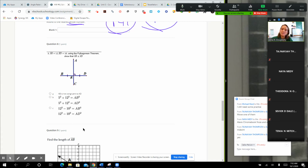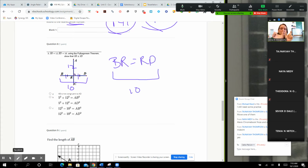Question number 8. So if we want to use the Pythagorean theorem like we just did, and we know AR is 12, and we know that BD is 10, what do these little tick marks here mean? They're congruent. So we know BR is equal to RD, and the whole thing is 10. So which each of those little legs? Are they half? 5 and 5?